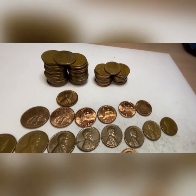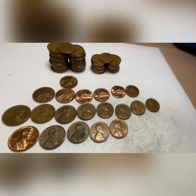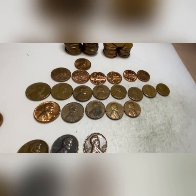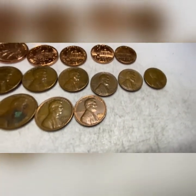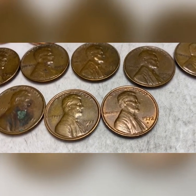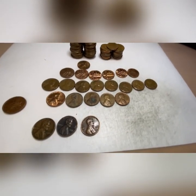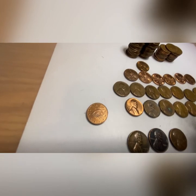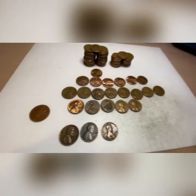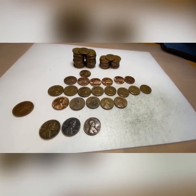In box number 2, we did not find a single 2009, which I found weird. We ended up with 8 1959s, 5 S Mint Strikes, including that weird 1972, what I believe to be a double die. I'm having people look at it right now, but I do believe it's a double die. 3 nice black beauties, and that Irish Euro 2-cent coin. So that is it. That is the challenge. Box number 1 is our winner.